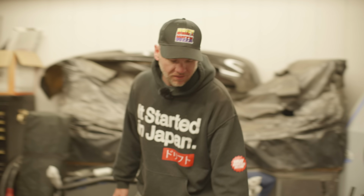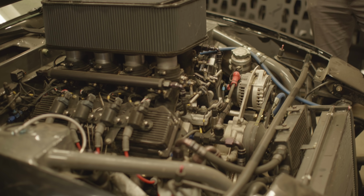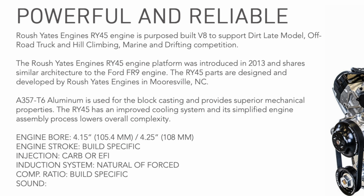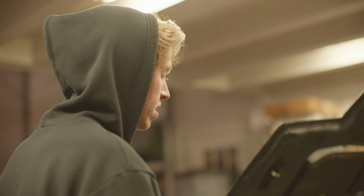Is it easy to pop this hood? Yeah, good. Let's see what this looks like. This looks mental. Yeah, that is a lot of engine. So what's the engine? I actually don't know. I've gotten so many different details about what the code is for this thing. I've heard RY45, all sorts of other nonsense, but it's a 410 Roush Yates dirt late modified sprint motor. So it's basically what is in a lot of those outlaw cars, I think. But I don't know. I'm not an outlaw. So what's the compression ratio? 14.7 to 1, so almost 15. Oh, she cooks. And what's the red line?